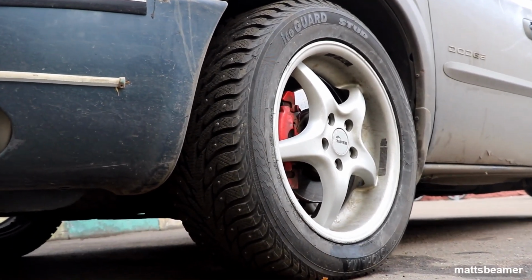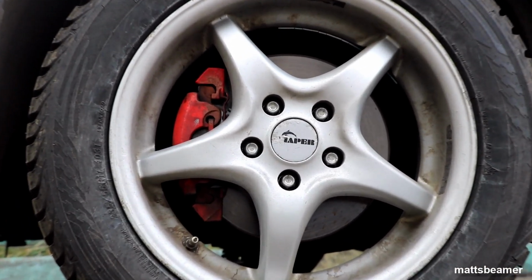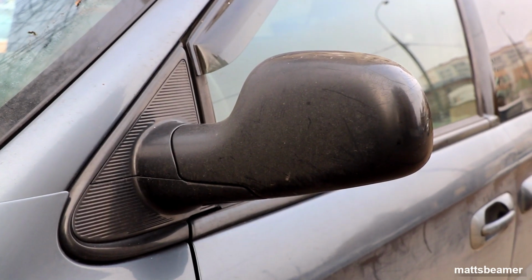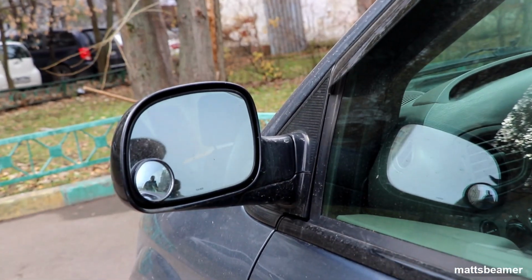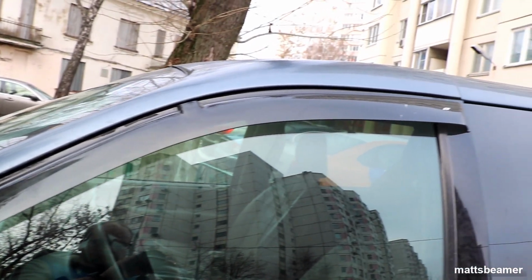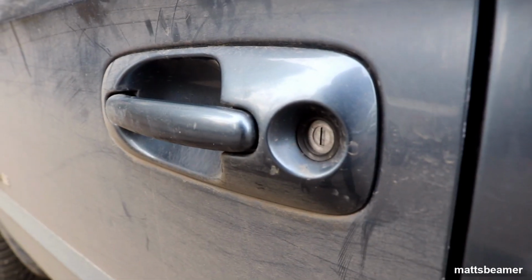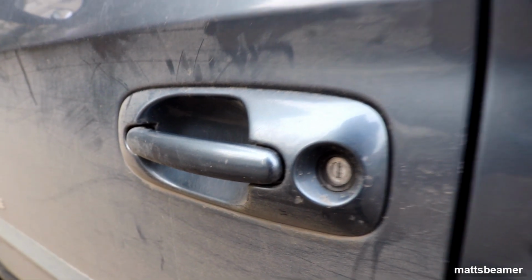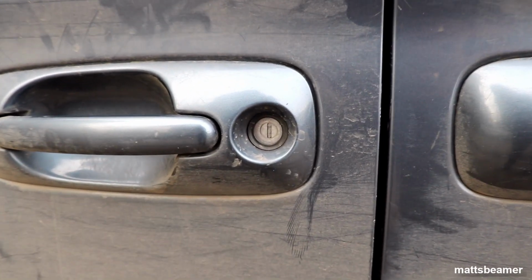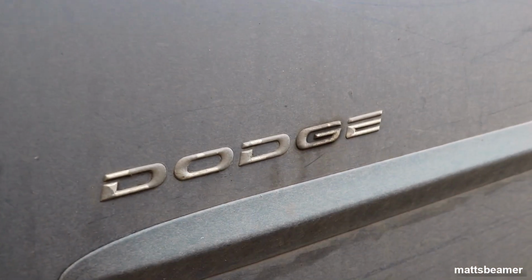The front brakes on this vehicle are vented brakes, and it has an independent spring setup when it comes to the suspension. Moving on to the door mirror, they aren't colour coded here, but they are electronically adjustable. I'm not sure if this air deflector on the front two windows is aftermarket, but it seems to suit the car nicely. The door handles in this car are colour coded and feel surprisingly solid to pull. The front doors have cylinder locks in the handles, should the battery go flat. On the side of the door, we have the word Dodge to remind you that you are entering a Dodge.